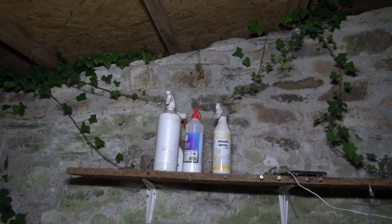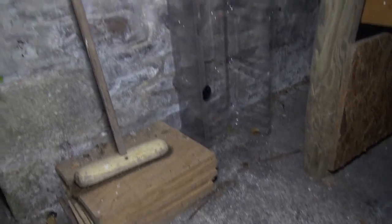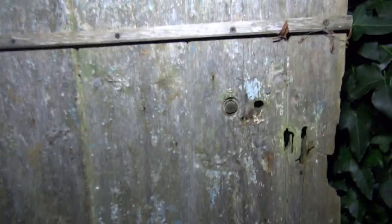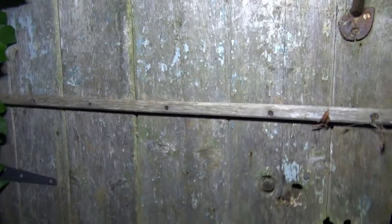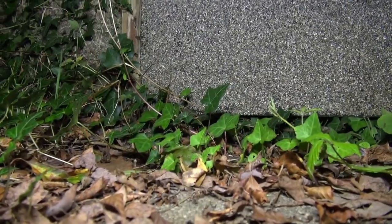So a bit of mould spray there. I think somewhere in the house they've had a little bit of a mould problem. So lid there for a propagator. So somebody clearly liked doing a bit of gardening. Some wood. And that door, look at that. How many coats of paint has that had? Wow. So, let's seal that back up. Remember folks, if you are going to go exploring places, always try to leave stuff once you find it.